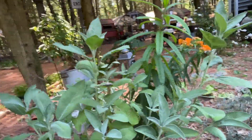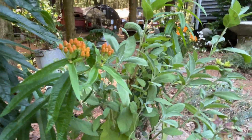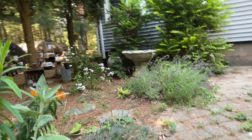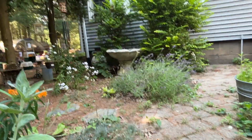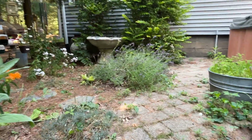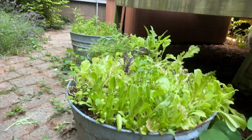Then right here is my sage. So it's got some flowers on it, but that's all right. I don't care. I like it. And then over there is my lavender, and I have some phlox, and right next to the lavender I do have some yarrow that's in there. This is my lettuce.